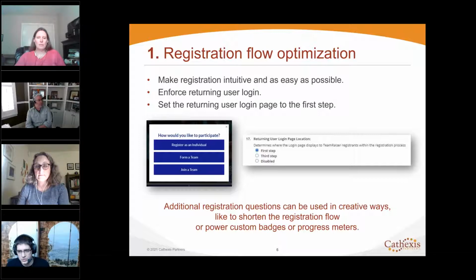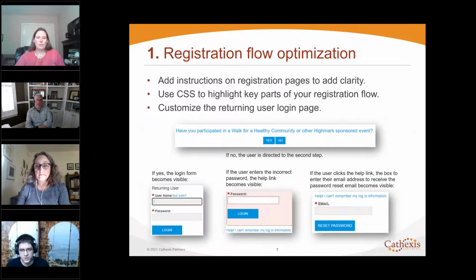This can also be used, these custom questions can also be used to facilitate things like your waiver and in turn be used to reduce the number of clicks and steps that users must proceed in order to complete their registration. So continuing on with the returning user login page, you're not stuck just using the default user login page.